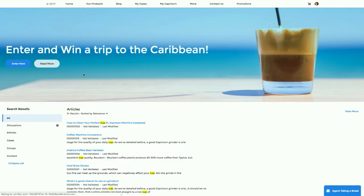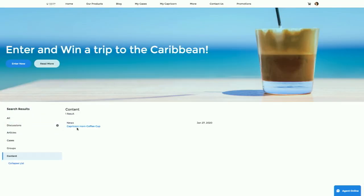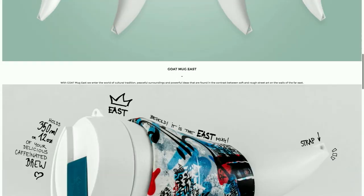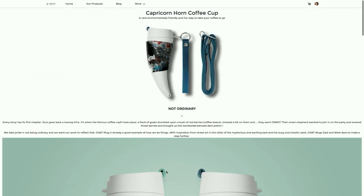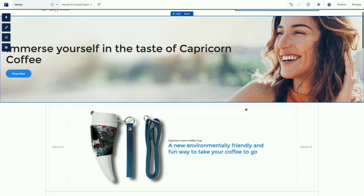It'll show me all of the results from across all of the entities it's searching, and content is one of them. So there's my Capricorn coffee horn cup, and this is all of the detail that's available in that piece of content. So whether you have images or videos, the search spans the entire piece of content as well.